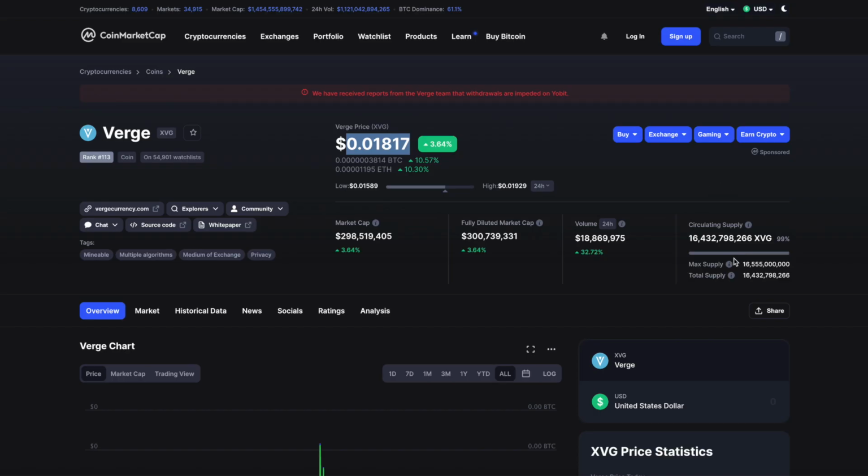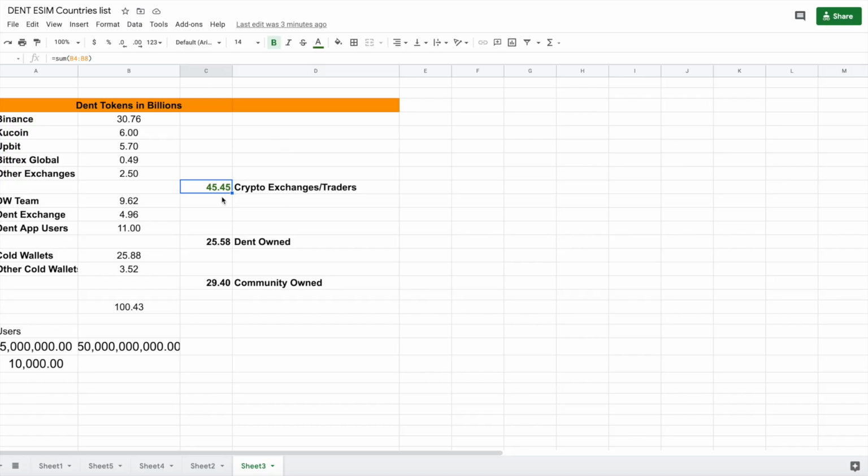Because Verge is another token which has a 10 billion supply traded on the exchanges approximately. I'm taking a margin of 50% or 55% of the tokens, because DENT also has 45% of the tokens distributed in the crypto exchanges. So I would expect the same on other tokens as well, like at least 50% of the tokens will be distributed in the cryptocurrency exchanges.